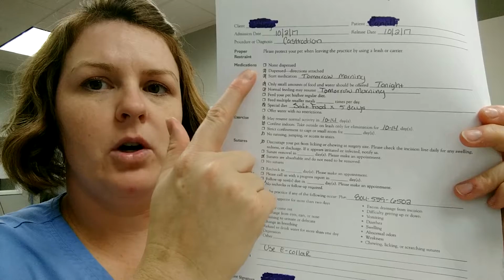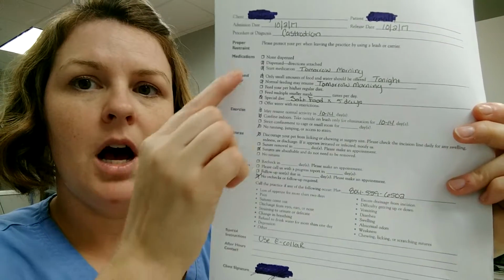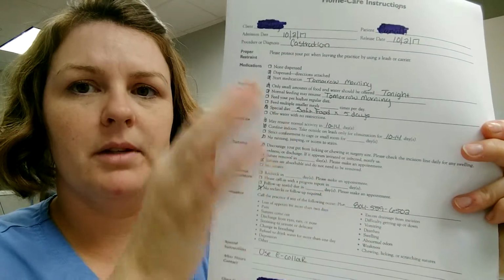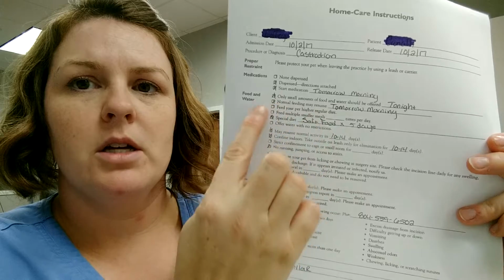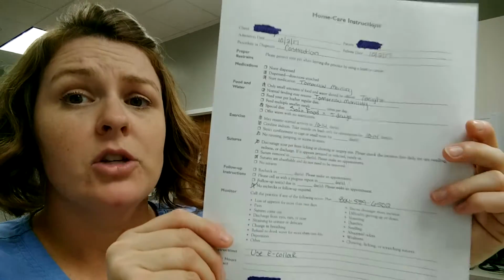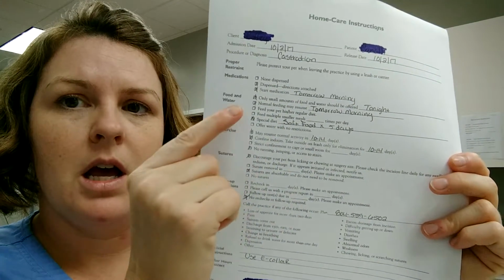We always go over what medications we dispensed and when they should start them. Most of our routine procedures, this one in particular got carprofen, so we won't start. He got an injectable version today, so they wouldn't start the carprofen to go home until the next morning.